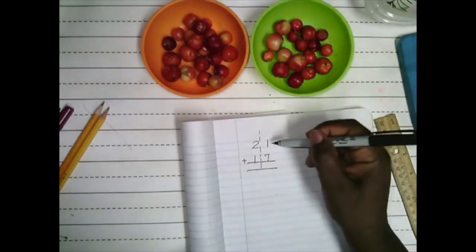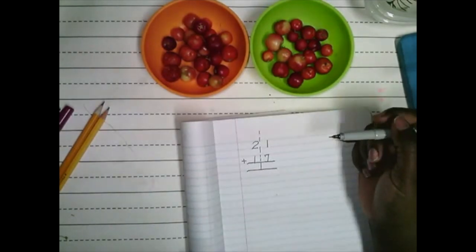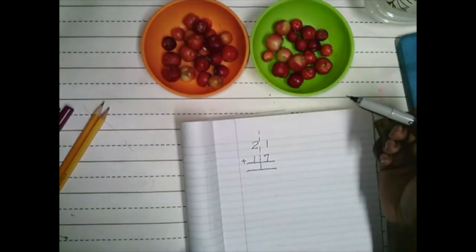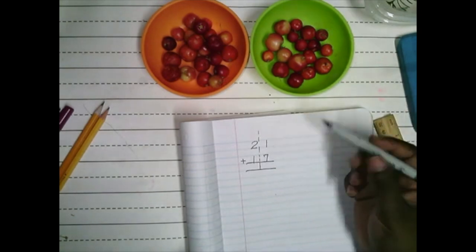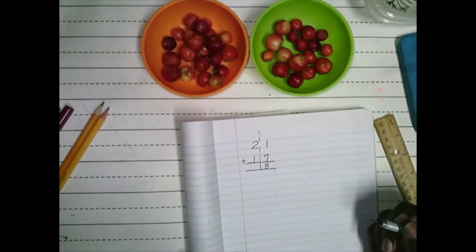So step 1, I will add the digits in the ones place. 1 plus 7. I can use the count on method. I will start with the larger number, 7, and then plus 1 is 8. So 1 plus 7 is 8.